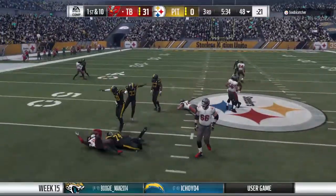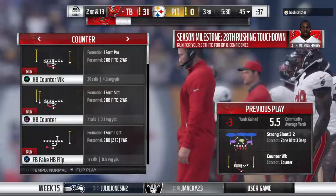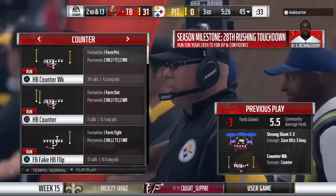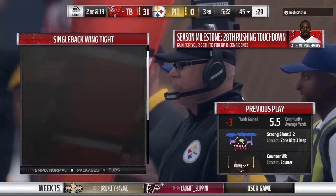Now it's the Boise State alum, Jay Ajayi. And he'll lose yardage on the play back at the 45-yard line. They'll wind up losing 3 yards here. And it'll bring up a 2nd and 13.